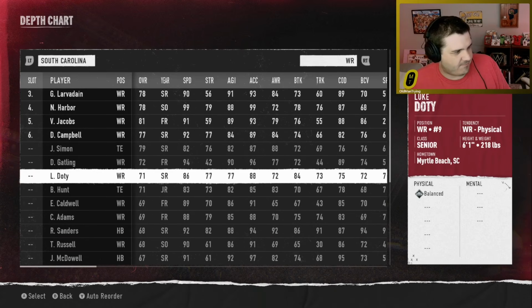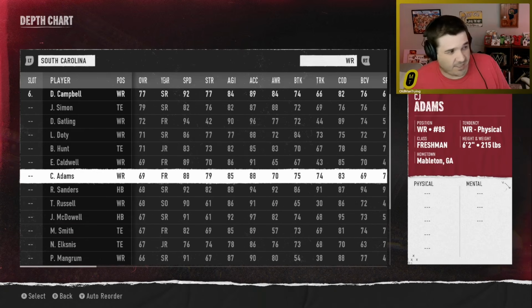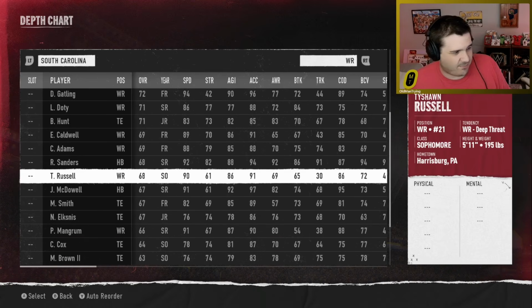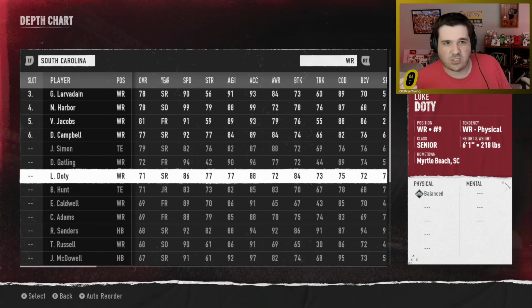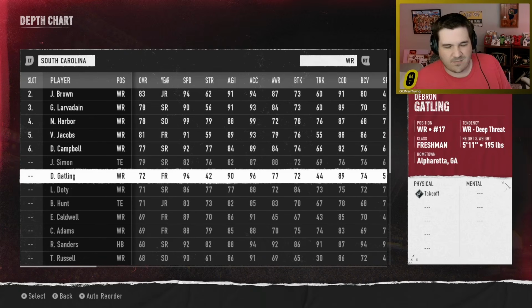Some of the guys down here, I don't know. Maybe they got some freshmen coming in. And I've said this before too. I'll say it again. I don't really look at the incoming freshmen because it's just impossible to really have any idea of where they are going to rank out in College Football 26. So we're just looking at transfers coming in and players coming back.